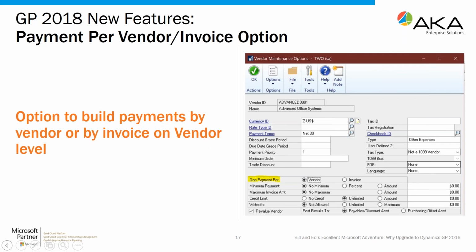So within the same batch, you can have one vendor that you pay one check, and another vendor that you pay one check per invoice. There's a setting now in 2018 on the vendor maintenance screen that lets you dictate whether you want one payment per vendor or one payment per invoice. And then when you do the check run, it'll look at the vendor to determine if it should pay just one check or one check per invoice.